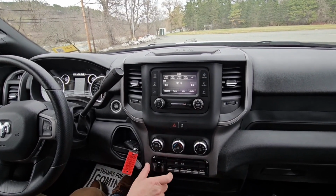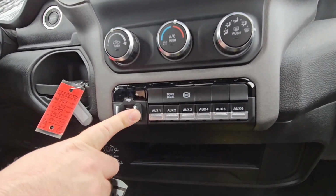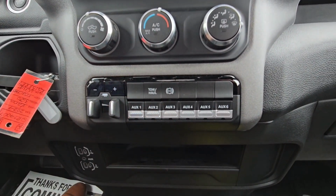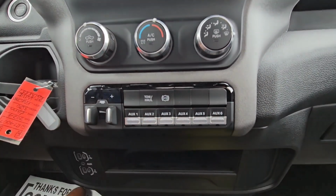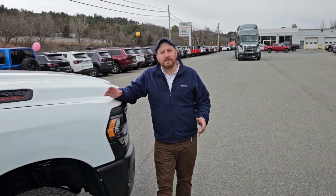Heater controls. You have your built-in brake controller, which is excellent if you're using electric brakes. Very easy to set, very easy to test out as well before you take off. Auxiliary switches, if you want to add lights, strobe lights, other accessories, you have that availability here. I've talked enough about these trucks. Let's hop in one and take it for a ride, see how it goes on the road.